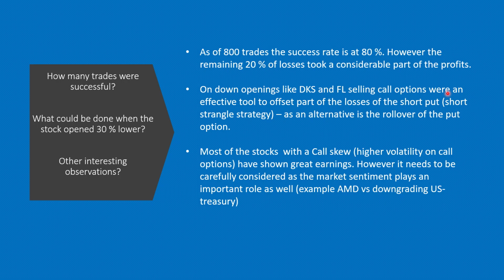So this is where I have to work on, because obviously if a stock opens 30% lower and I have a put-call strangle and the put is already deep in the money, this is not really fun. And so I asked myself the question: what could be done if the stock opens 30% lower?